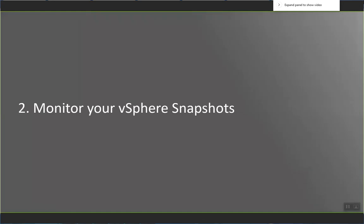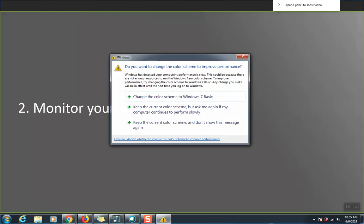Okay, so the big focus here is monitoring your vSphere snapshots. Veeam relies very heavily on VMware snapshots. We need that snapshot to quiesce that file system before we get a good copy of the VM. How that is handled is determined a lot by VMware, and a lot by the vSphere administrators.